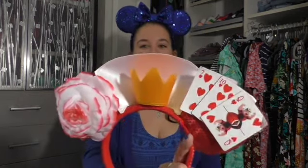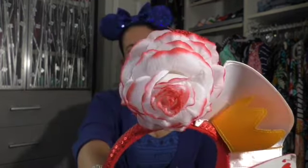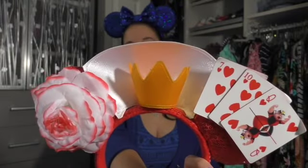And then this was a very special memory. Yes, these are crazy ears, but back in 2013, I think it was, on September 13th, it was Friday the 13th, my best friend Alyssa and I went to Hollywood Studios for their Unleash the Villains event. And it was incredible. And they came out with all those villain ears and we got Queen of Hearts. There's a ridiculous bow on there. The cards, they're huge, but man, what a beautiful, beautiful memory.